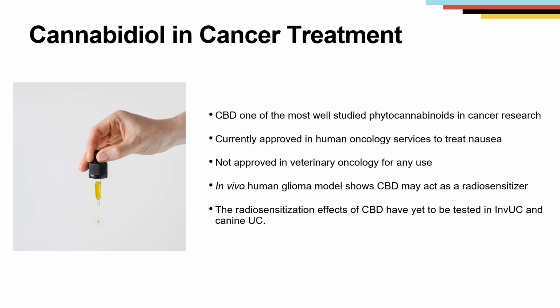Currently for human oncology services, it's used to treat things like nausea, as well as stimulate hunger for patients undergoing active chemotherapy. It's currently not approved in veterinary oncology for any use at all, but some owners will administer it to their pets on their own.